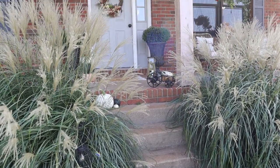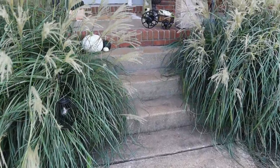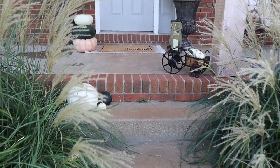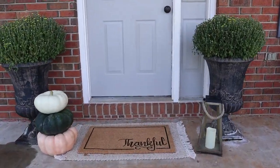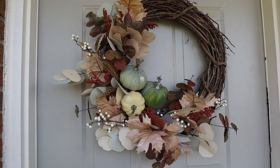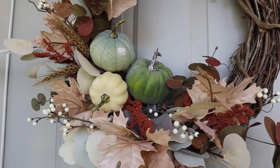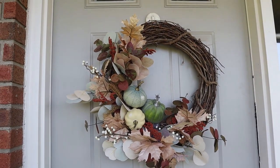All right, and here is our finished porch. I really like how everything turned out. I think the pumpkins just really added a little bit of color and just kind of finished it off here. So I hope you enjoyed decorating for fall with me, whether you're decorating already or not. Hopefully this gave you some ideas and maybe got you in the mood to decorate for fall.